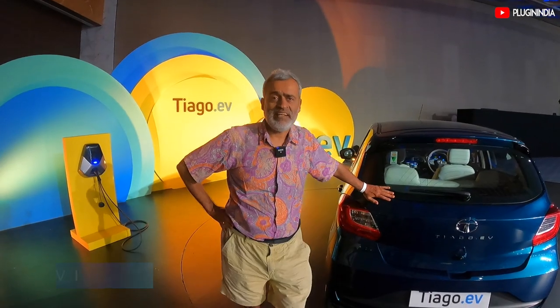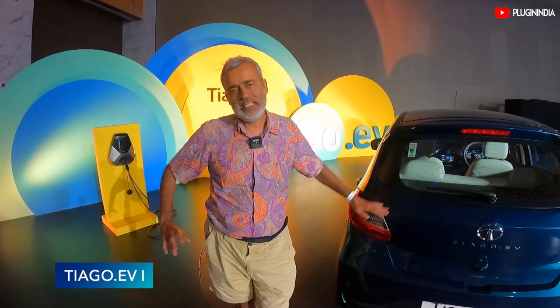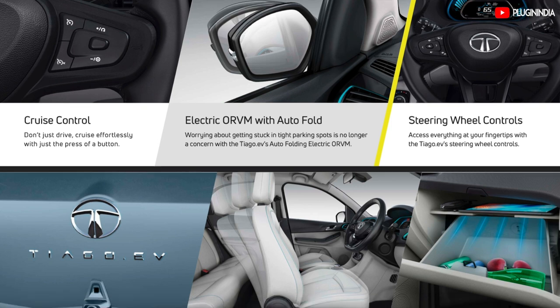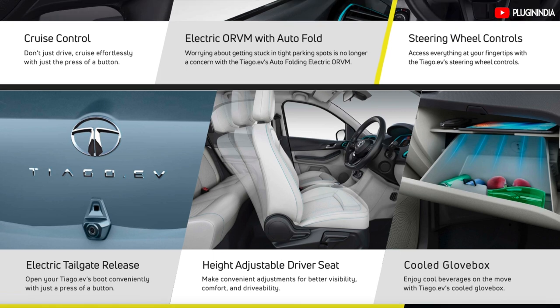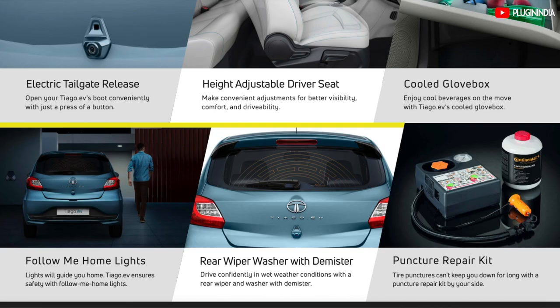The last thing which I'm quite happy and excited about, to some extent, is that the Tiago comes with a set of features that a Tigor, which is a more expensive car, does not have. So I have a Tigor which does not have cruise control. This one does. I have a Tigor which does not have rain sensing wipers. This one has. And the third point is that you get region selection, which my Tigor again does not have, right? So in a way, I would say the Tiago is going to be a Tigor killer.